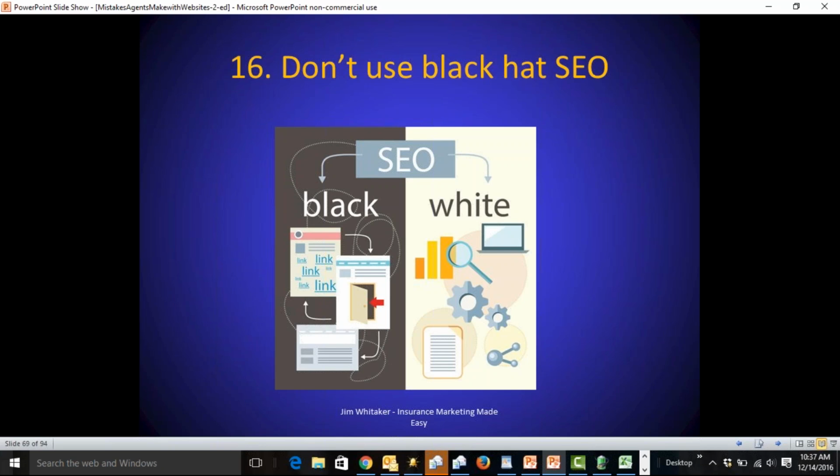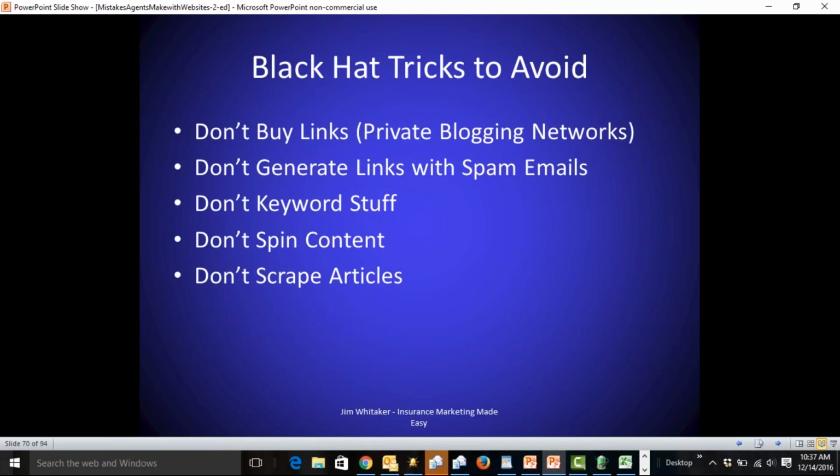First of all, don't buy links or private blogging networks. This is where they go out and buy domain names that have a lot of authority but aren't being used anymore. And they finagle this so that authority and traffic get sent over to your site from these sites, and that kind of gooses up your credibility as far as the search engines are concerned. You don't want to generate links with spam emails.